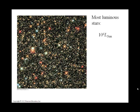So if we look at the luminosity of our sun, that's the energy that our sun's putting out. The most luminous stars out there, now they might not be bright because they're pretty darn far from us, but as far as pumping out energy, 10 to the 6th would be 1 with 6 zeros, or 1 million. So the most luminous stars in our galaxy would be 1 million times the luminosity, or 1 million times the amount of energy that our sun's putting out.